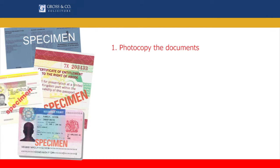Looking at Step 3 in more detail, you are required to photocopy the documents in a format which cannot later be altered, retain copies securely for the period of employment plus 2 years following the end of employment, and keep a record of documents of which copies were taken and by whom.